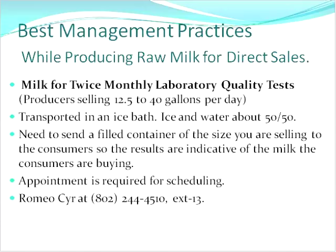If you're tier two, which means either you're delivering milk or you're selling over the 50 quarts a day, you will need to take milk twice a month to a lab for quality tests. It wants to be transported in an ice bath with the ice and water at about 50-50, and that protects the sample from freezing.